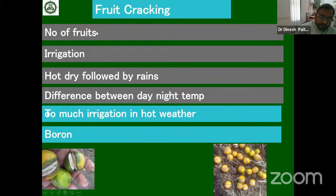Then fruit cracking. Fruit cracking is also associated with fruit drop. Once the fruit cracks, it drops down, but the reasons for fruit cracking are different. If we have a difference in day-night temperature, if we experience dry weather followed by complete wet or rains, too much irrigation during the hot season, or irrigation after a long dry spell, then such a situation can cause cracking of the fruit.